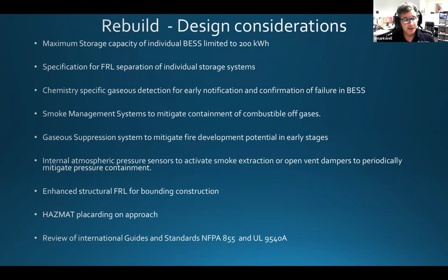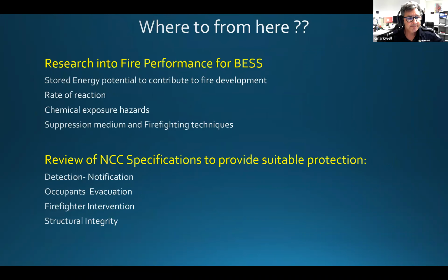And again, they're considering internal atmospheric pressure sensors. So sort of the reverse of a fusible link smoke damper that activates and isolates the compartment. They're looking at considering a spring-loaded pressure relief valve, if you like, that at a predetermined internal pressure operates and provides ventilation to release that buildup of gases to stop the excess concentration. The question, of course, is where do those fumes go and where do you redirect them to? And then considering enhanced structural FRL separation.